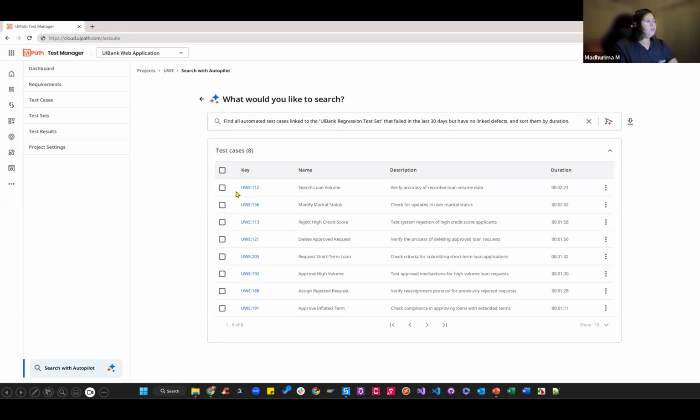And then you also have an option to perform bulk operations from here on. You want to edit labels, or you want to export them to have a better look at it and so on, and also see the task level details for each test.